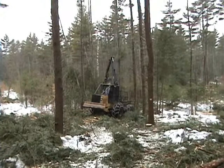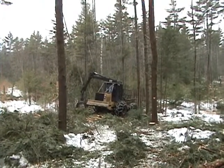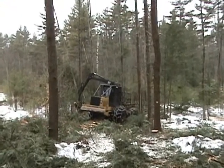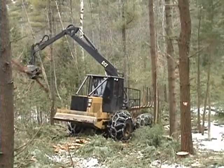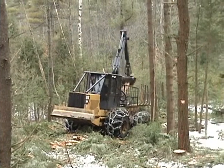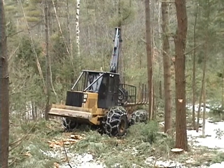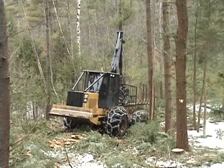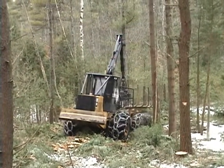Mid-March, we're dealing with deteriorating weather conditions and roads that are about to be posted, so this operation may come to a rapid conclusion here due to weather. Not so much the woods right now. We can get another couple of weeks in the woods, but the towns post weight limits on the road, so we're not able to truck the products from the landing to the mill.